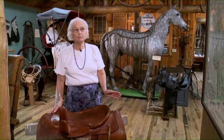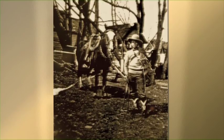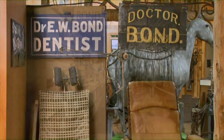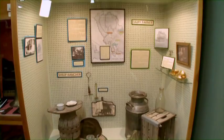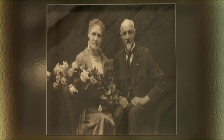Here at the Beaverhead County Museum, we try to emphasize the lives of our pioneers and the people who built this community. This side is the Bond family, and they were early on. They were doctors, they were dentists, they were merchants, and the father of the family was a surveyor who surveyed many, many ranches here in Beaverhead County. This side is the Rife family, and the Rifes came from Canada. One brother came to town, and he had a dairy farm, and he lived in town. He was an early mayor of Dillon. The other brother went way up the Medicine Lodge, which is almost into Idaho, and he had a sheep ranch.